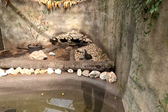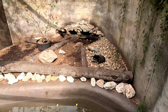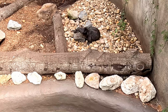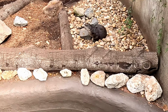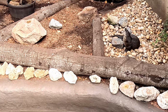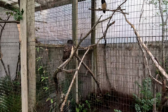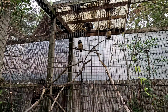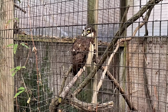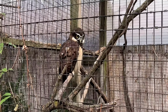Right behind this glass we got some otters. I'm going to take you up overhead, try to get a shot up in that way. Alright, here we have speckled owls. That's the closest ones to us. You see those two guys sitting up there? You want to show me your pretty face? There you go. That's the pretty bird, ain't it? Are you the pretty bird?